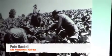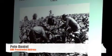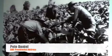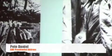So this is a photograph of people in the field priming tobacco, taking 2 or 3 leaves off the stalk at a time. Tobacco ripens from the bottom of the stalk to the top, so every week several leaves will become ripe and you take those off.